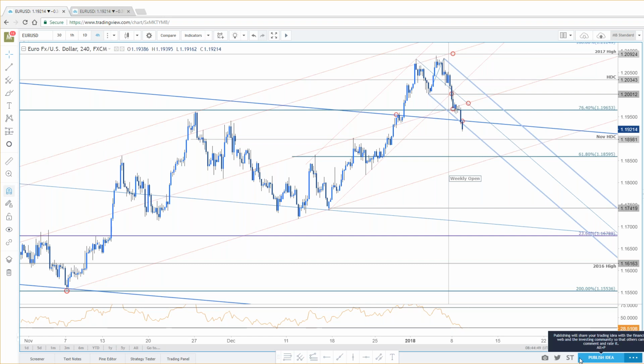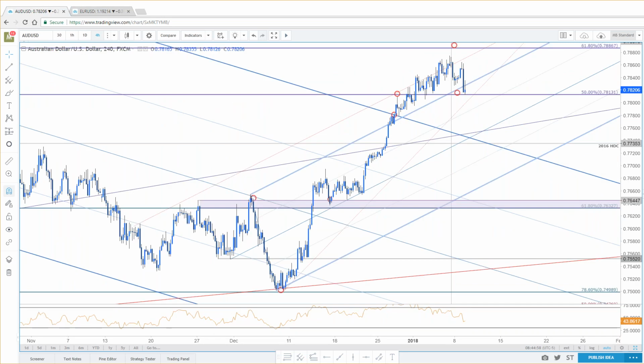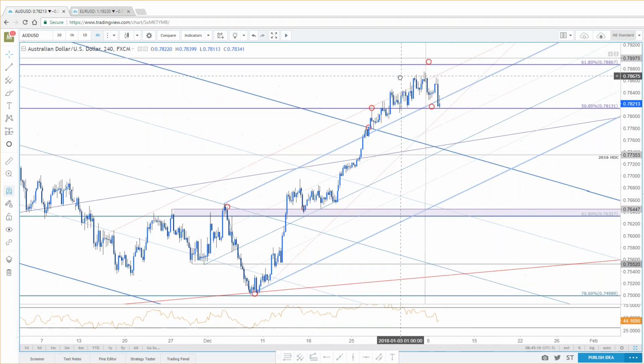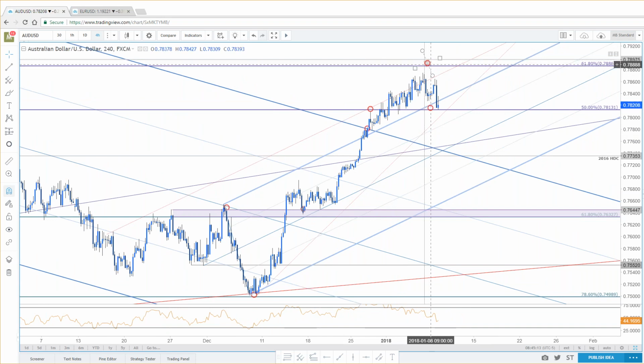Number 3 is Aussie. Here's what Aussie looks like. And I'll take a look at Aussie Yen for you, Pooja, right after this. But Aussie, we've been looking for the pullback. If you recall last week, the ideal scenario for me would have been a stretch into 78.86, 78.97. This is where we were initially looking for targets on the long and possible exhaustion for a pullback. Obviously, we didn't quite make it there, about 10 pips shy before we turned around.